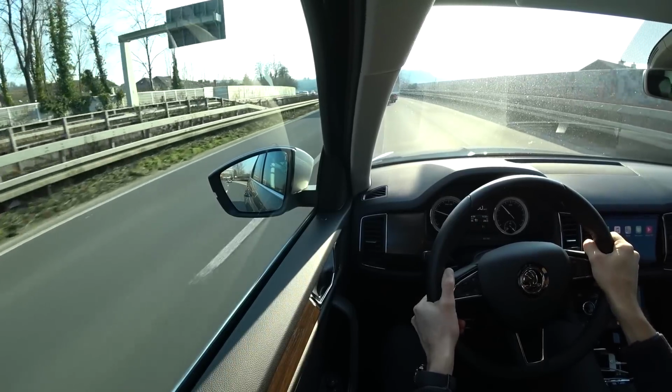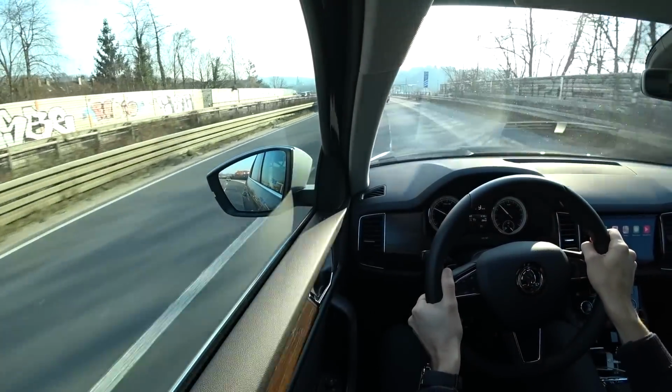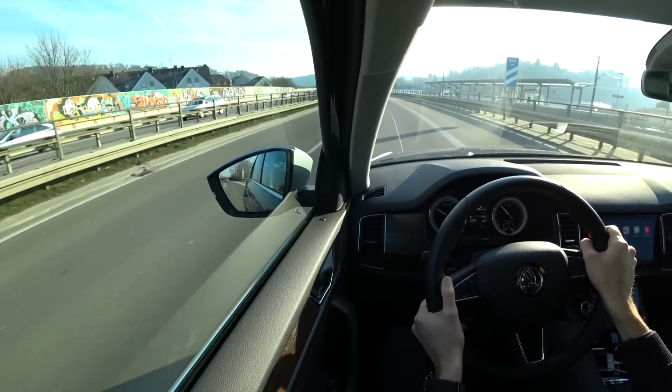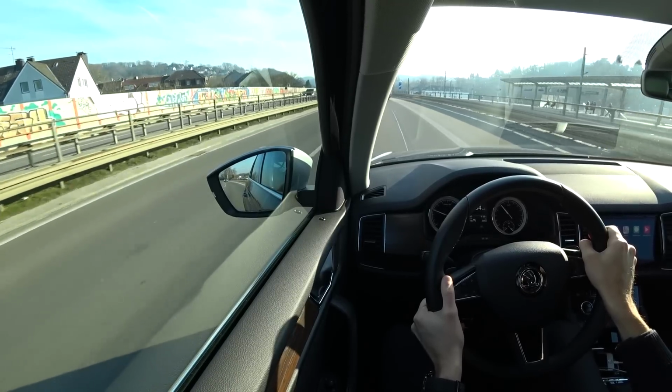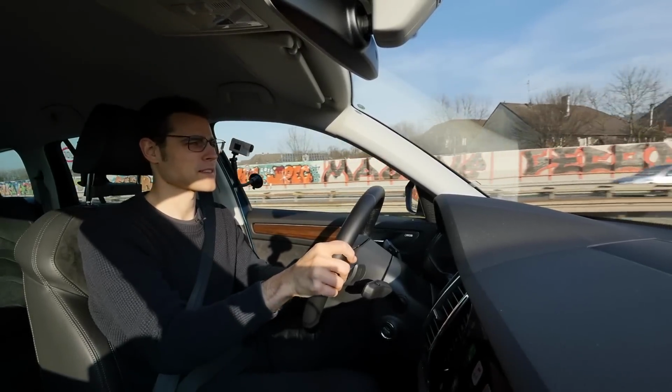Here also with the adaptive one, with a picture of a Skoda Octavia in the middle. I guess they could have also made it with a small picture of the Kodiaq, but maybe that would have been too complicated, I don't know. But those small things, maybe when you drive the car, it's nice to know.